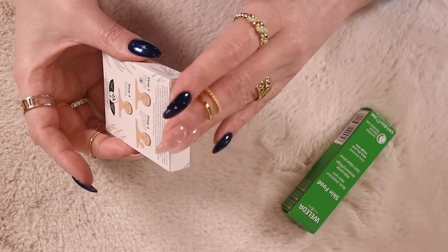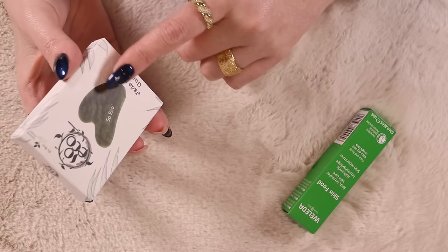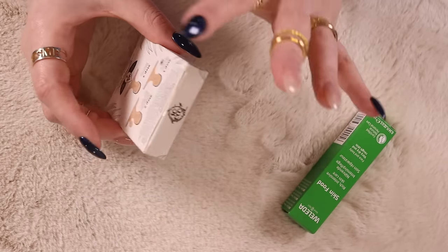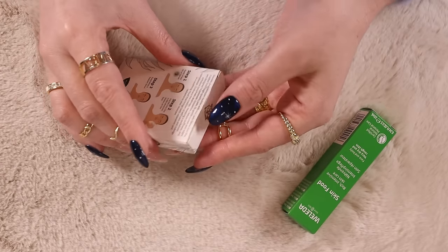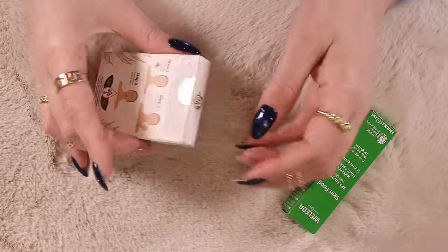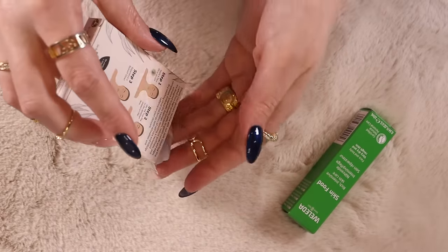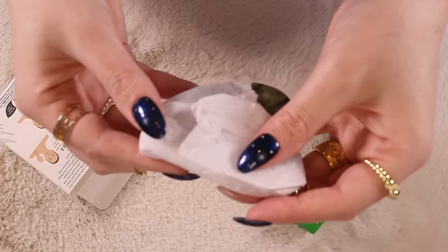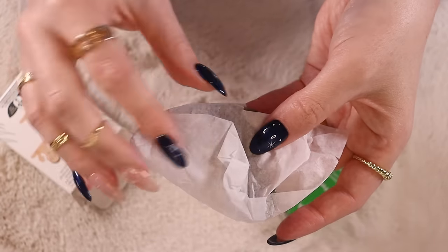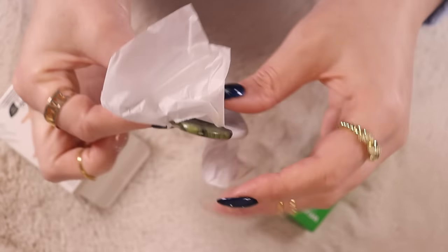So this will be getting popped into eBay boxes, but since it is something that you can wash, it's a tool, I can still show you and still put it as a sealed, unused product, I guess. It comes in a little bit of tissue paper. It's kind of been ripped through, but that's fine.